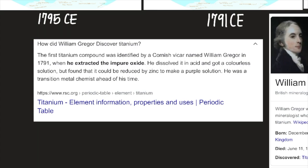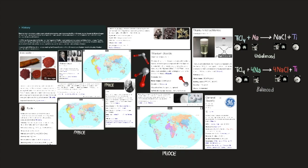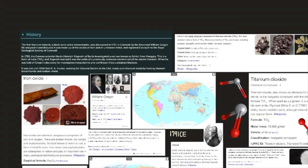He was a transition metal chemist ahead of his time. The first titanium mineral, a black sand called Manaccanite, was discovered in 1791 in Cornwall by the Reverend William Gregor. He analyzed it and deduced it was made up of the oxides of iron and an unknown metal, and reported it to the Royal Geological Society of Cornwall.